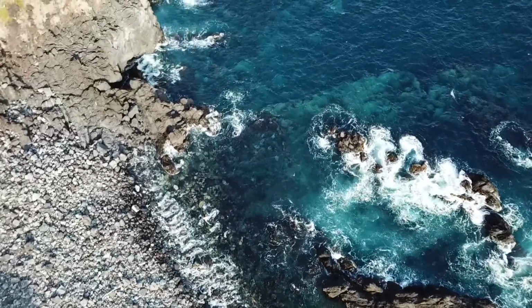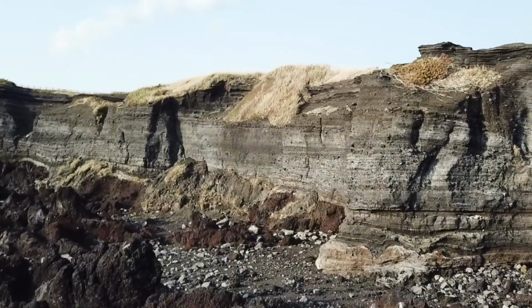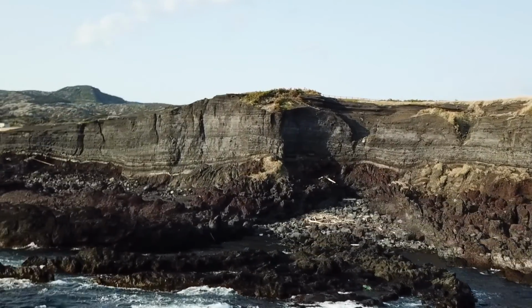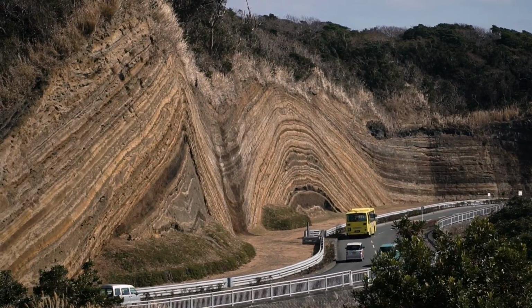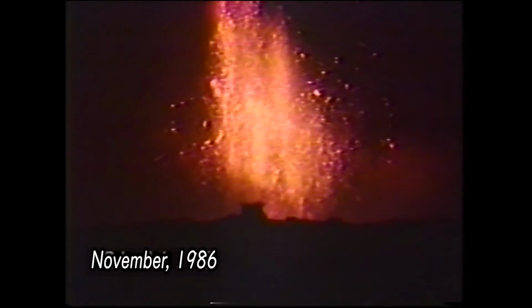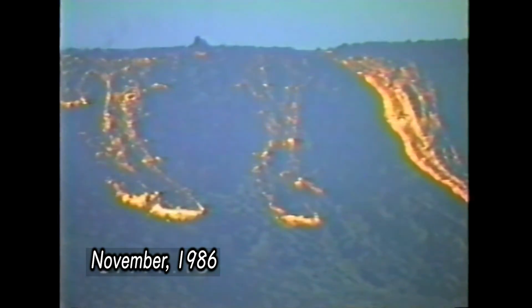There is volcanic activity even now on nearly all of the islands, but most of the eruptions and earthquakes occurred in the distant past. Ash from Oshima's own Mount Mihara forms most of the soil on the island. Mount Mihara's major eruptions have been between 200 and 300 years apart, with minor activity about every 35 years. The last was in 1986.